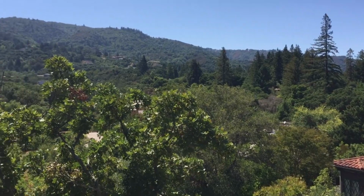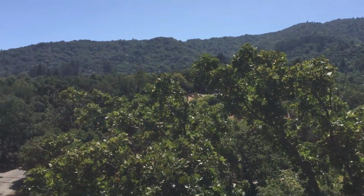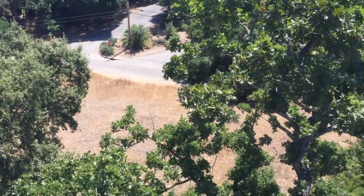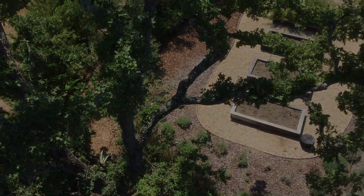So that's what the tree looked like from the top. This is the valley oak. A little bit of an overview of the area. There's a big vacant lot right next door to her house that has been sold. New house is going in there.